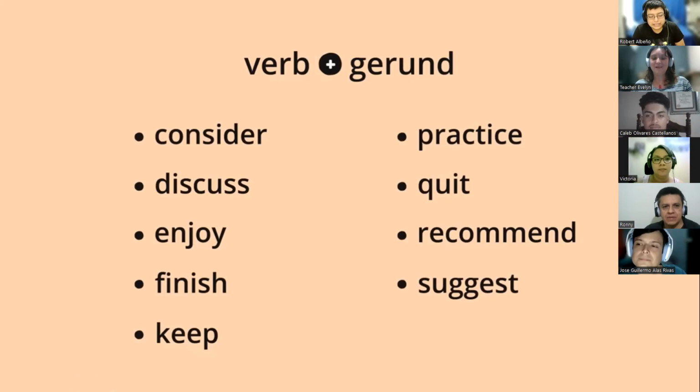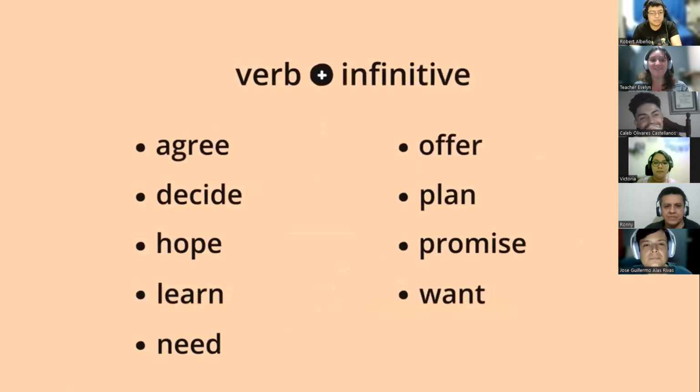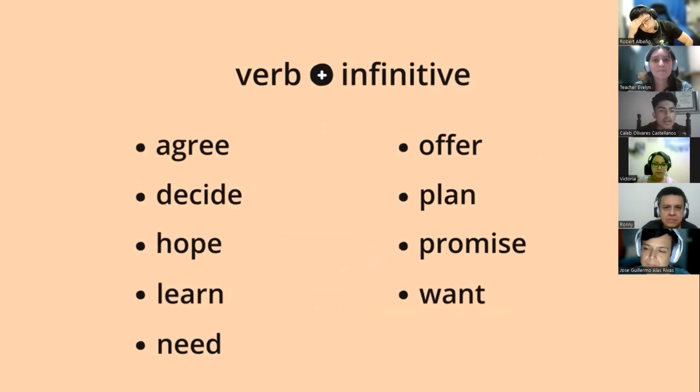Now let's see, Caleb. Please give me an example with the second category that we have, a verb plus an infinitive. Okay. Do you want me to show you the list or do you remember a verb? Well, it would be really nice to have it. Okay. There we have it. And can we change it? Can we say like I will decide helping you tomorrow, for example?